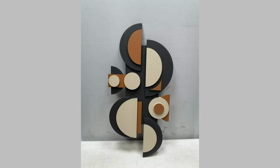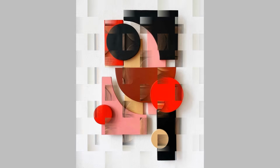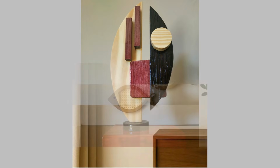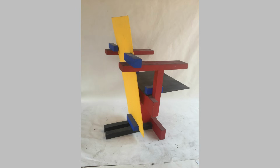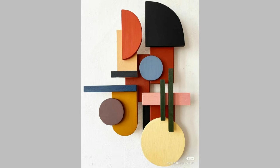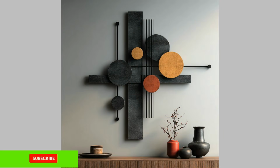Small space-friendly wall art is easier to transport, easier to ship, and easier for customers to imagine in their own homes. Over the years, I've found that people living in apartments are often more willing to invest in meaningful art because they are selective. They can't buy many large pieces, so they choose one or two items that truly define their space. When you create unique abstract wood art designed specifically for small spaces, you are offering something practical and emotional at the same time. You are solving a problem while telling a story, and that combination is what builds strong, lasting businesses.